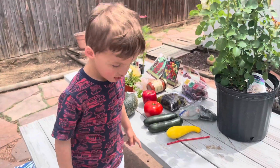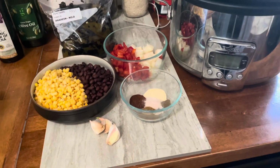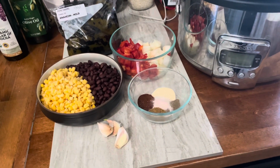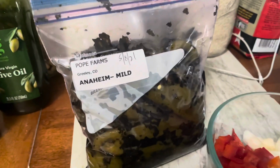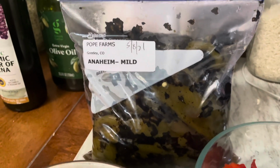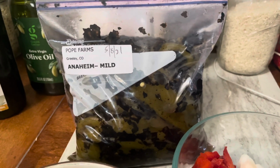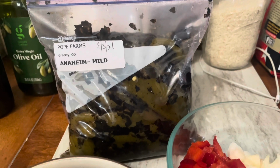And now I am moving on to this super easy summer crockpot meal. This is going to be a chili Relleno soup-like sauce is what I call it. And then what I do with the leftovers is make it into a salsa. So it makes plenty of food. We are going to put ours on burritos tonight, but we're going to start with these Anaheim mild peppers.